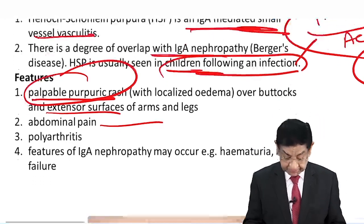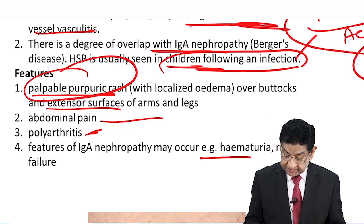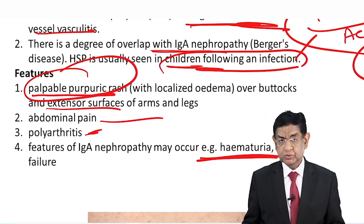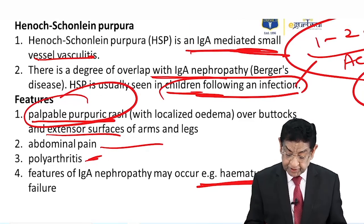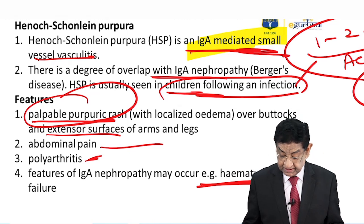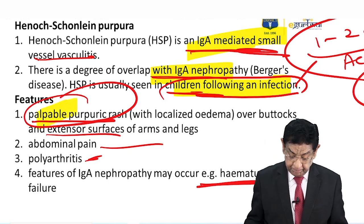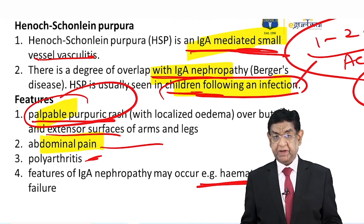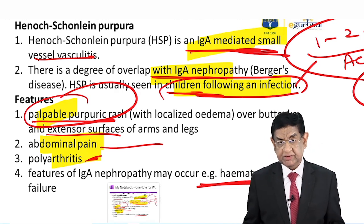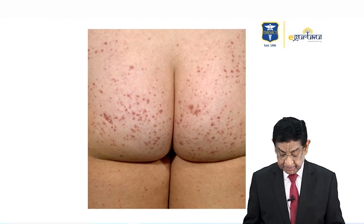Abdominal pain is a feature. Polyarthritis, even joint pains are there, and the patient has renal failure, hematuria. All these are basic concepts about so-called Henoch-Schönlein purpura. So the keywords to remember here are IgA mediated small vessel vasculitis. Patient may have IgA nephropathy, children after infection, palpable purpura, recurrent abdominal pain, polyarthritis. These are the points you have to remember in this particular slide. This you can see, buttock and the leg area, you are getting palpable purpura.